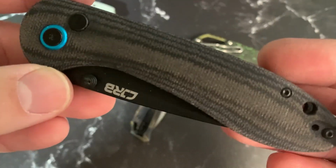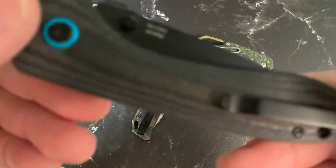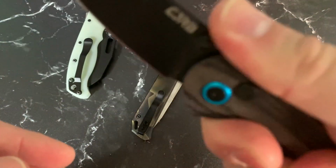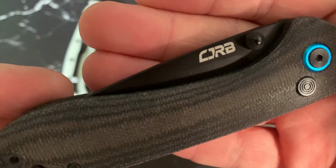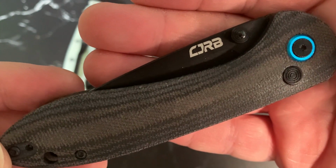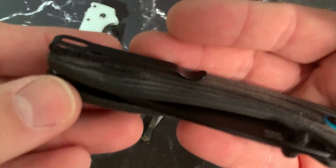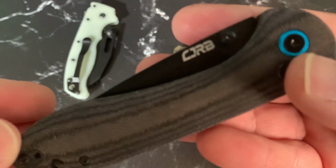The blade profile is not the same at all, but the handle shape is very similar to a Benchmade Griptilian. So if you like the ergonomics of a Griptilian, you probably like the way this knife feels in hand too. Except this is black canvas micarta as opposed to Grivory or whatever reinforced nylon stuff they put in a Griptilian. Yeah, these are not expensive. It's like less than $50 if I remember correctly.